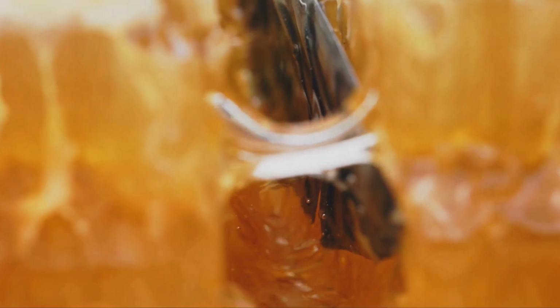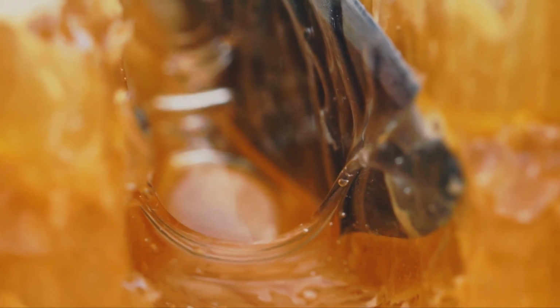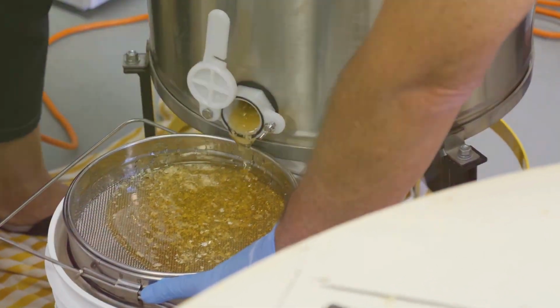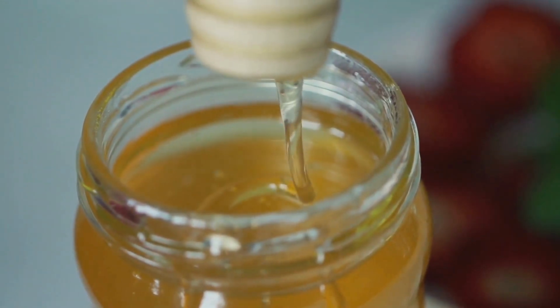Well, raw honey is the real deal. It's not heated or pasteurized, which means it retains all the natural vitamins, enzymes, and powerful antioxidants. It's thicker, cloudier, and packed with flavor that processed honey just can't match. So if you're looking for honey with health benefits, raw honey is your go-to.